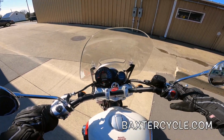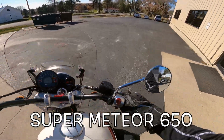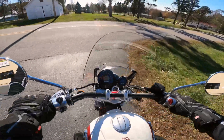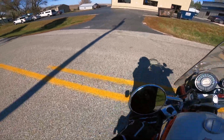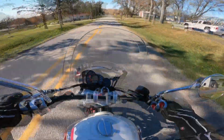5, 4, 3, 2, 1. Brand new Royal Enfield Meteor Celestial Red. It's got the two-tone paint. What a beautiful thing it is. Let's see if we can do a little spin here. A little longer wheelbase. It's a little bit more of a challenge. Look at that. No problem. 59-inch wheelbase. That's 1,500 millimeters.